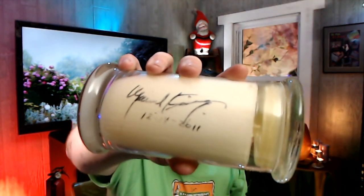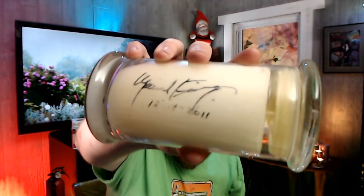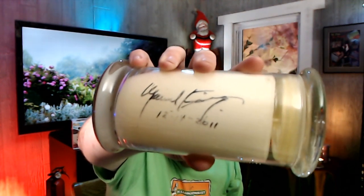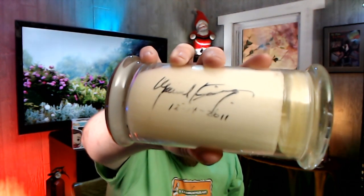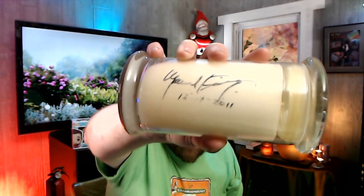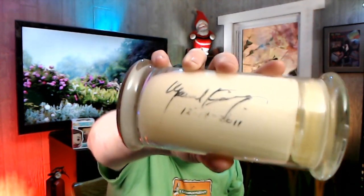This is a single wick tumbler. They don't make them like this anymore. I don't see the ounces, but the important thing to point out is what's on the back. It's a bit smudged, it's a bit aged, but that's Michael Kittredge II, or Michael Kittredge Sr., Mick's father's signature on this candle. They signed these right at the store on the campus back in 2011, which, if you look at that date, is really only about a year and a half after Kringle Candle opened their doors.